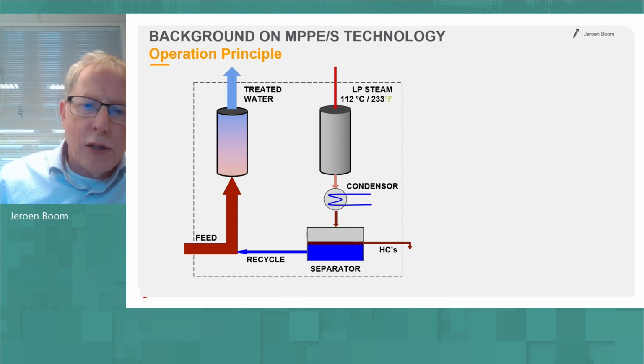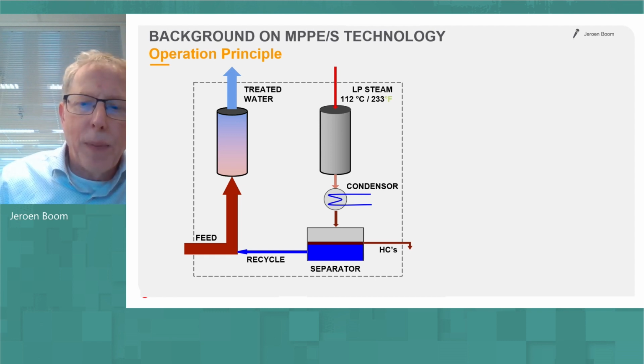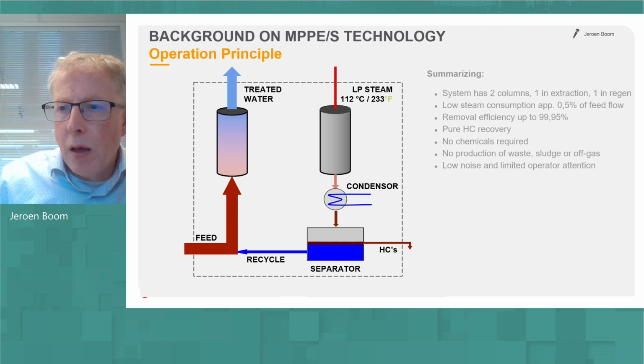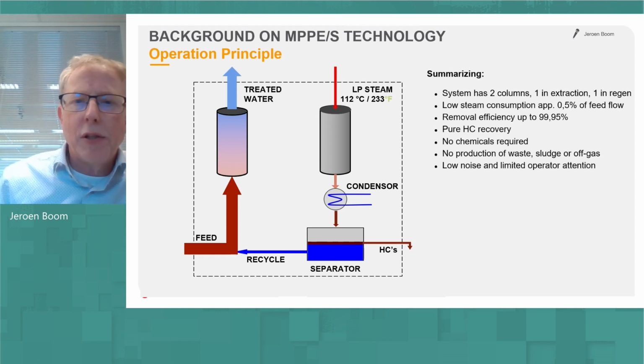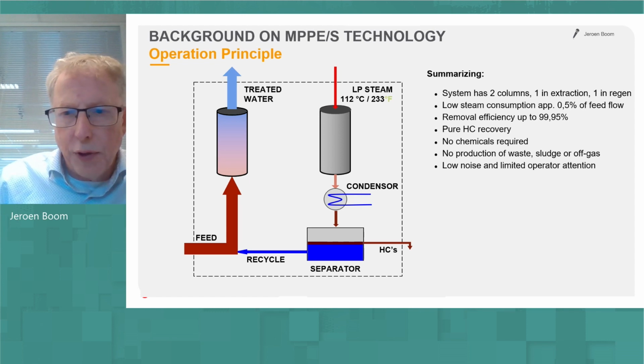If we look at the system as a black box, then we see that the feed water is coming inside the system, and the treated water is leaving according to the specifications as agreed. We push a little bit of steam inside, and we recover the hydrocarbons as a pure component. That means that the systems we have in operation in the field always contain two columns. One is in extraction mode and one is in regeneration mode.